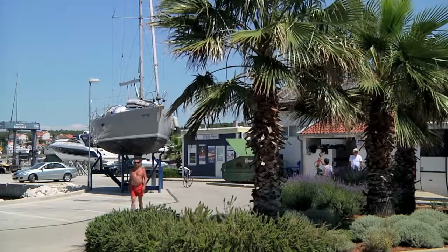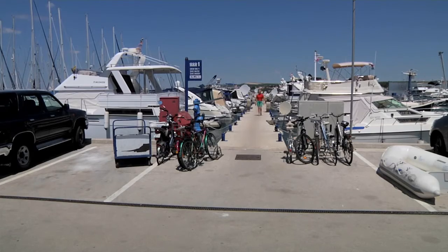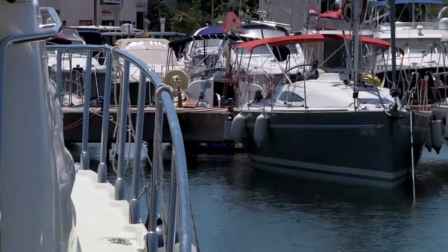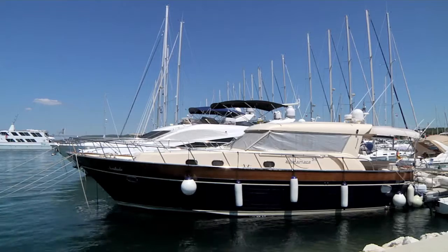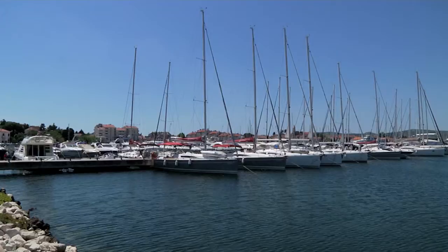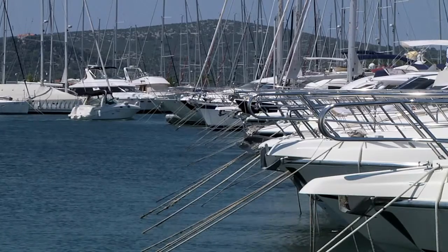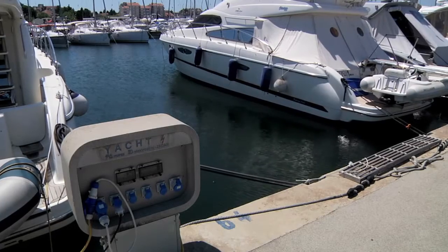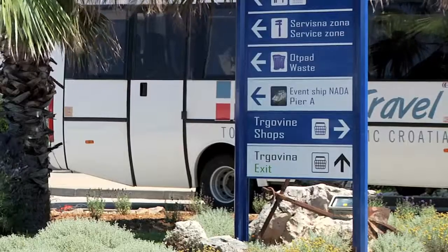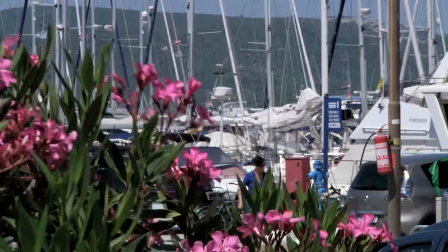Biograd is by any measure a real center of nautical tourism in the Adriatic. Its 3 marinas offer over 1,000 berths for boats of all types and sizes. The largest marina is the Cornati Marina, which, with its 750 berths, is one of the largest in the Adriatic. Within the marina, parking and other numerous services are provided to satisfy all sailors.